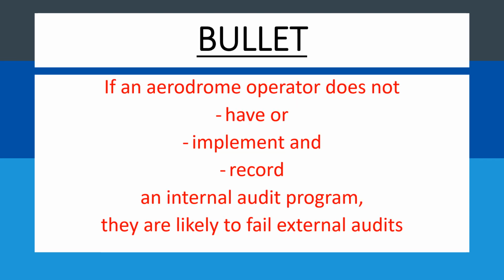What I'd like you to remember as part of this presentation is that if an aerodrome operator does not have or has not implemented or has not recorded details of an internal audit program, then they are likely to fail external audits. This is very important, and you must keep it in mind. We will end today's presentation with these bullets in our guns.